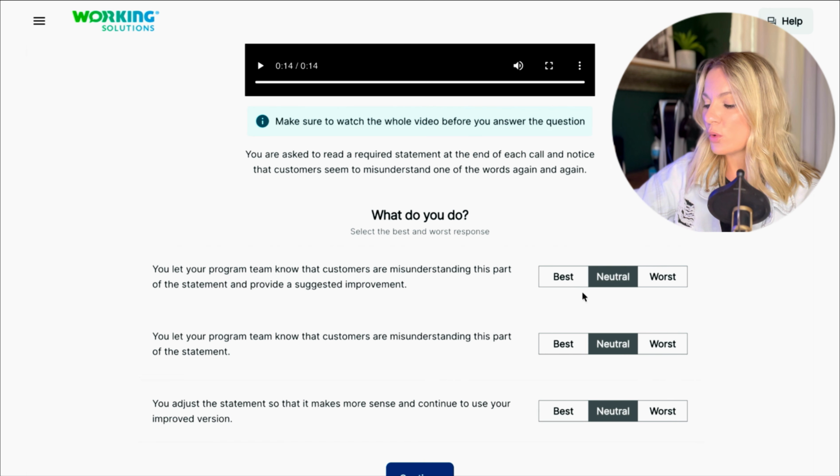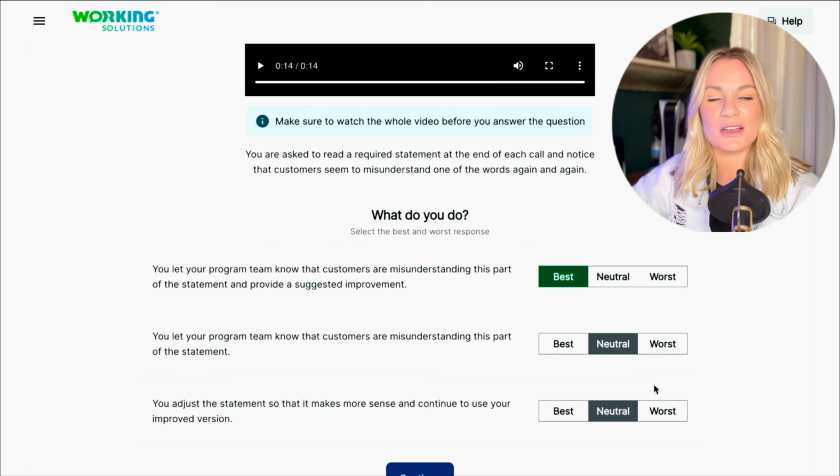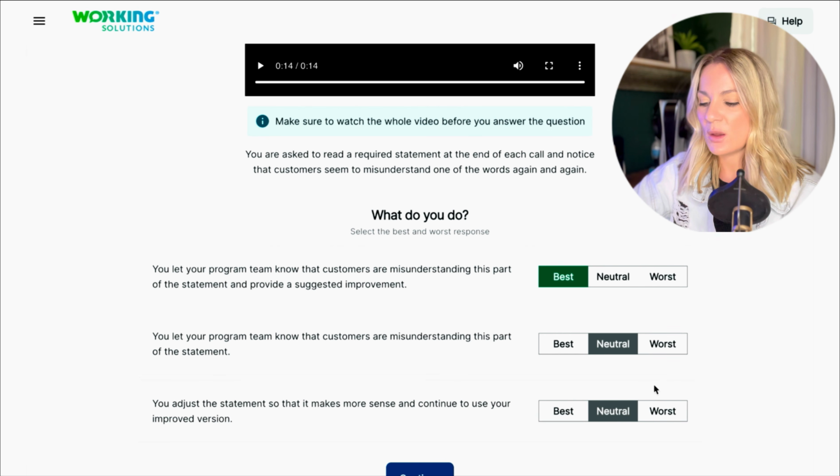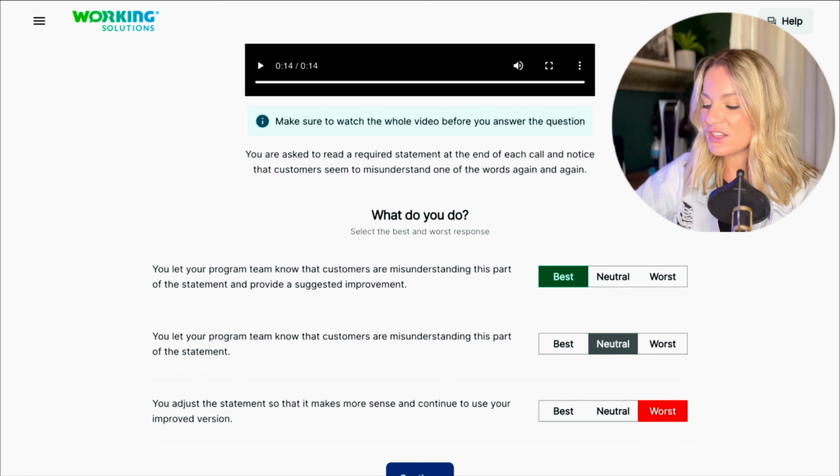And then the second one, you let your program team know that customers are misunderstanding this part of the statement. That's going to be the neutral because that is the first portion of the best solution, but doesn't give the suggested improvement. And then the bottom one is the worst, which is you just continue with your own improvement and continue on about your day, which they don't want you to do. They probably want you to consult with the management first. And then you're going to hit submit.